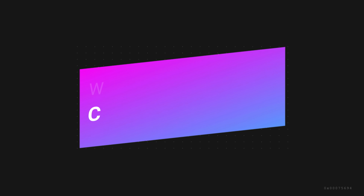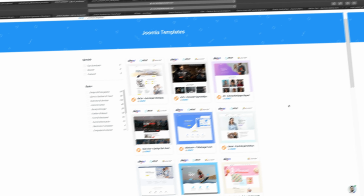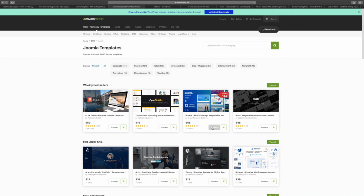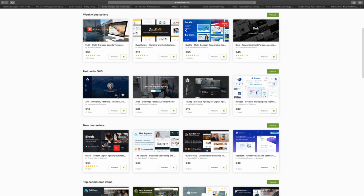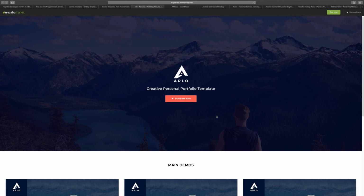So that's another way. The next way we want to look at is to customize. If you don't want to be a template designer, you can do this instead. You can just customize templates for people. What that means is that when someone purchases a template like the one I just showed you, let me choose another one from here. So let's preview this one, for example. This one is a basic one for $13. It's a personal template, but you can customize it.